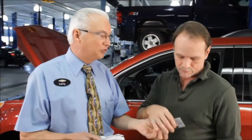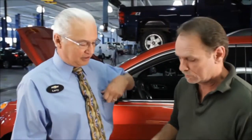OnStar comes free for 6 months. All of the features of OnStar, all the safety features, everything is free for 6 months, with the exception of whether or not you want to buy minutes for the phone. And I always start out this way, by giving my customers a card that has OnStar's phone number on it. I recommend you program that into your cell phone, and I will tell you why later.